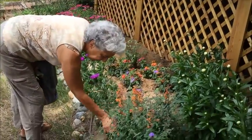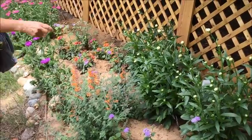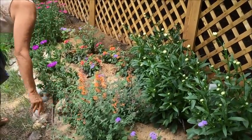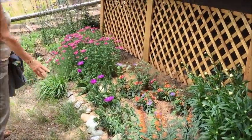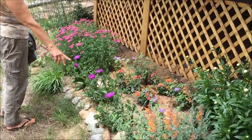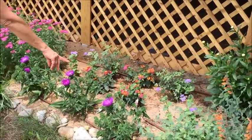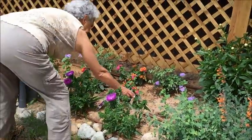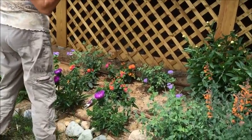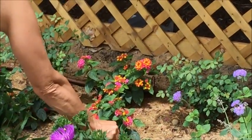And I forget, this one is agastache, and that's an orange flower. And then these purple aster, they are beautiful, and so many blossoms starting on those. And then this is another sort of orange purple flower. It's called lantana. And that's going to get quite a bit taller.